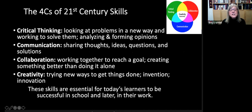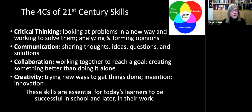And I'm not going to spend much time on it. I think most of you are very well aware of 21st century skills, but they're very highly developed in our world, and they're beginning to be developed in Welcome to Our World. So critical thinking and problem solving, being able to communicate and share thoughts and ideas, be able to work together to reach a goal, and notice to create something better than doing it alone. And I think that wonderful robot is an example. And then to try new ways to get things done. And these skills are essential for today's learners to be successful in school and later in their work.